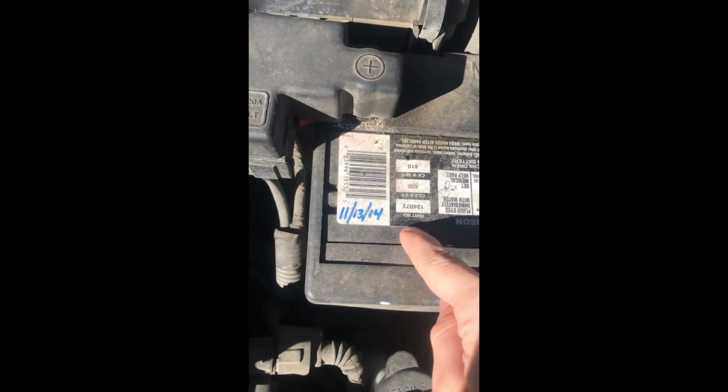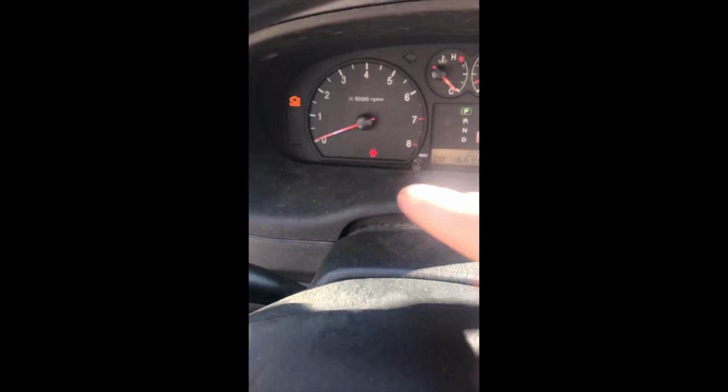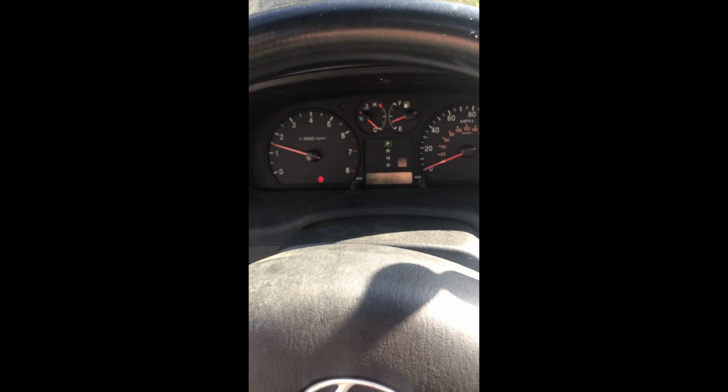Now, this battery right here, it's from 2014. So there is absolutely no way in hell that this ancient battery right here can start this car up. So just get in this crappy cloth interior here. We'll turn the key. All your instruments come up. Oh, look at that. It's got low oil. Battery's dead, as you can see right there. Check engine light's on. But once we start the car up, as you can see, it doesn't start up. It's a total piece of junk.